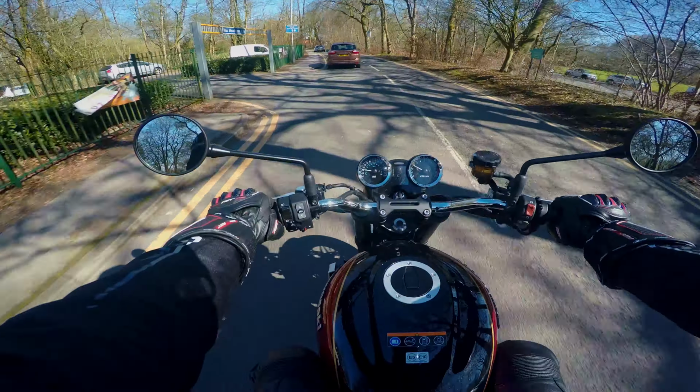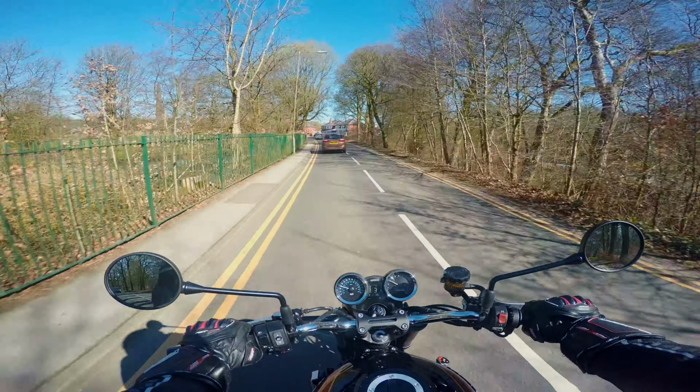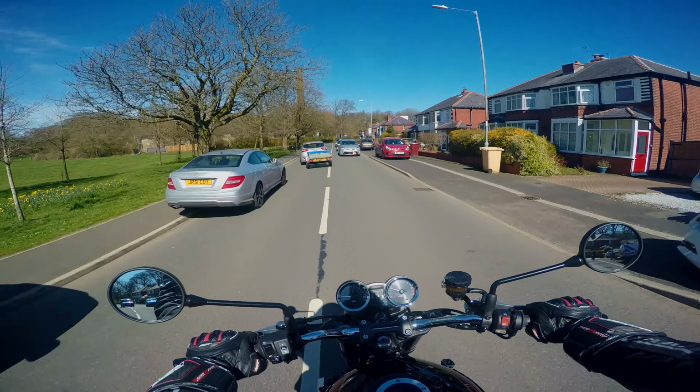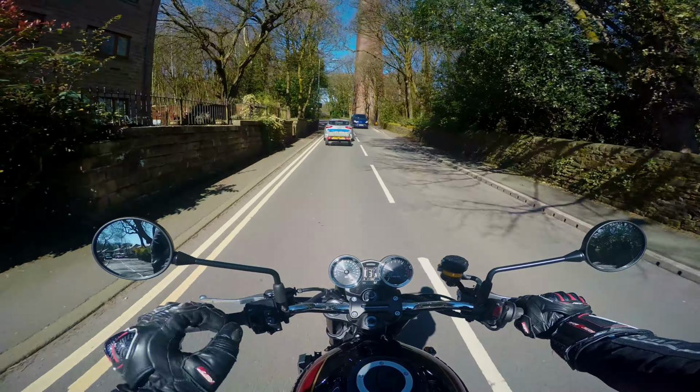Handlebars are really nice and easy to reach. I'm 6 foot tall and I don't feel cramped on this bike at all. I actually feel like I'm sitting quite high. It's very much like a naked upright position with my back slightly tipped forward, just slightly.